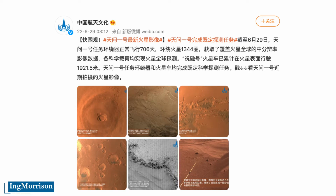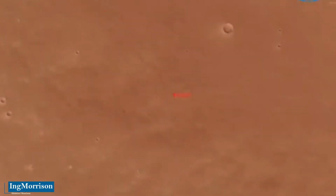Starting with this group of incredible images that were published in the Chinese media, where the peculiar surface of the planet Mars is revealed, with its characteristic dunes of reddish-orange dust, its volcanoes and craters. They even show us the South Pole and the cliffs and ridges of the Valles Marineris.